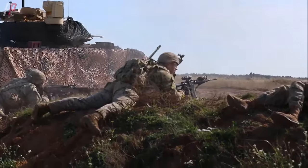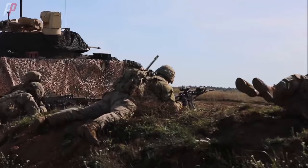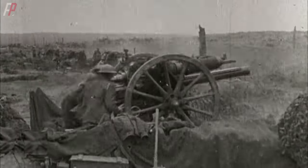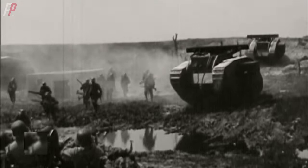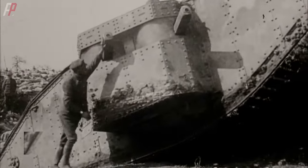How to improve infantry survivability on the battlefield has always been a top priority for military forces worldwide. During World War I, the British and French proposed a solution by using tanks to clear the way for infantry, essentially serving as mobile artillery and shields for the infantry, thus reducing infantry casualties.